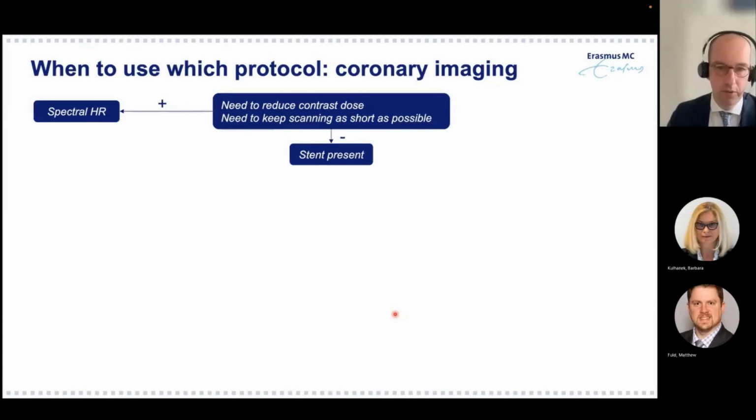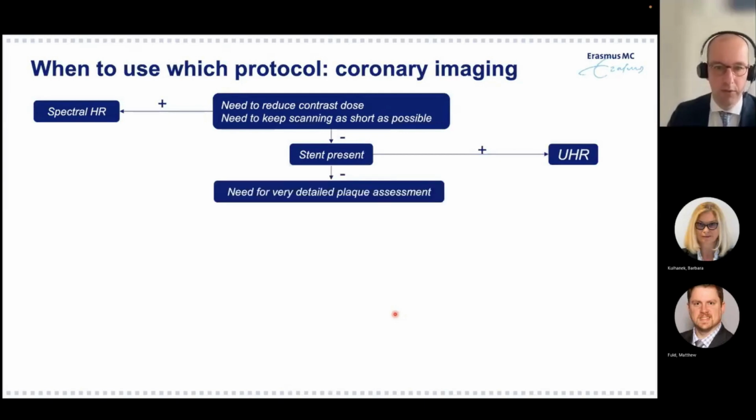If that is not the case, and if there's a stent present, we go for the ultra high resolution mode because we want to get the best spatial resolution for in-stent assessment. If there's no stent present, but we want to do a very detailed plaque assessment, again, we go for the ultra high resolution mode.